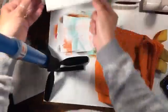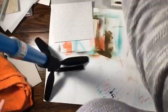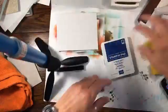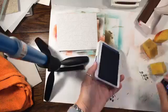So for this one, for the maps, I'm going to use the Blueberry Bushel. And I'm actually going to do this one with the rubber brayer just to see what it looks like.